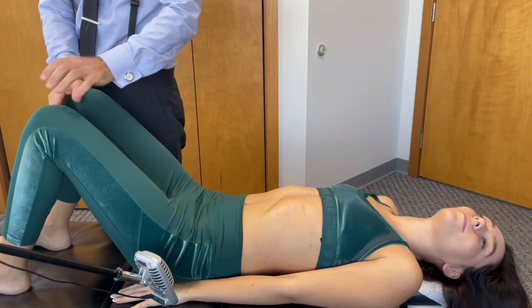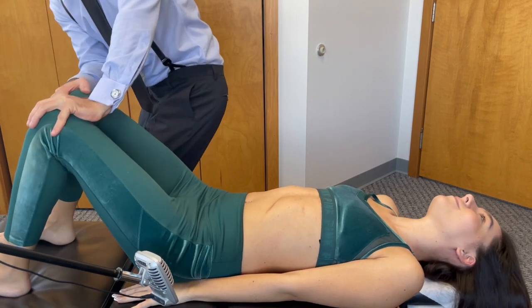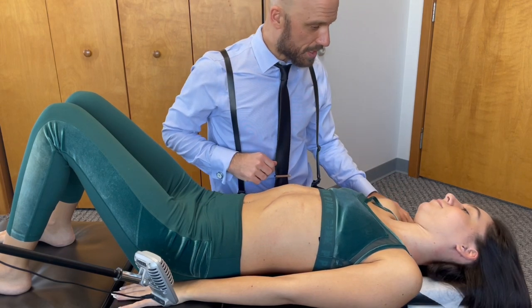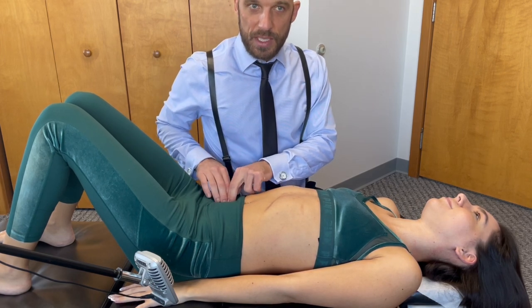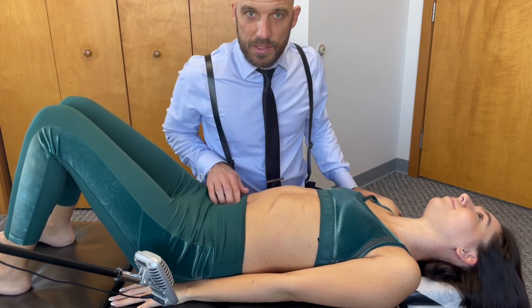Okay, one more time. Squeeze your knees together. Hold them together. Hold. This is the window in between the large and the small intestine. Okay, we start by finding the umbilicus here. And the ASIS, the point in between these two, is our beginning point to start looking for the ileocecal valve.